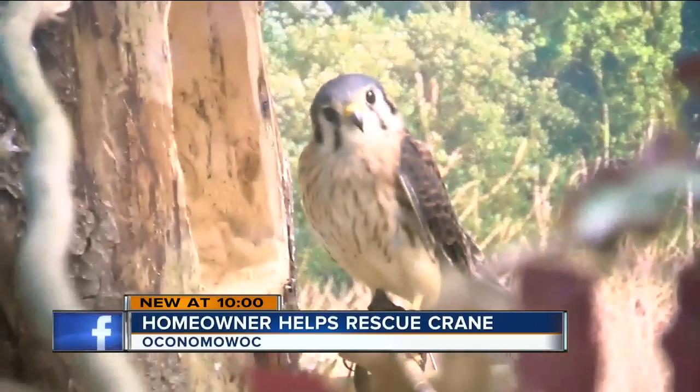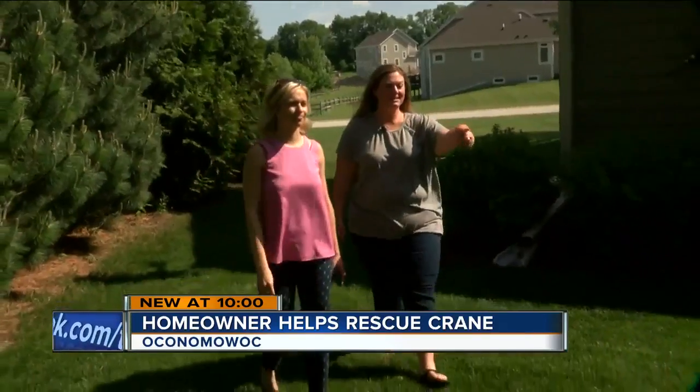Here at the Wildlife in Need Center, they will often rescue animals from the wild and bring them back here for rehabilitation. Just about a week ago, they started getting calls that a sandhill crane needed their help. They're here pretty much every day.